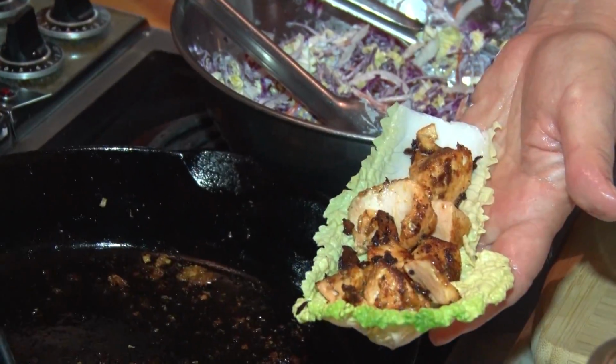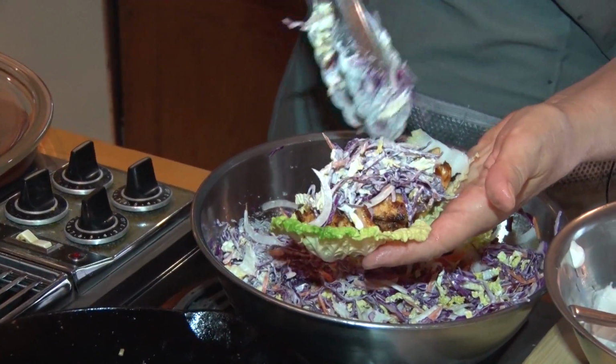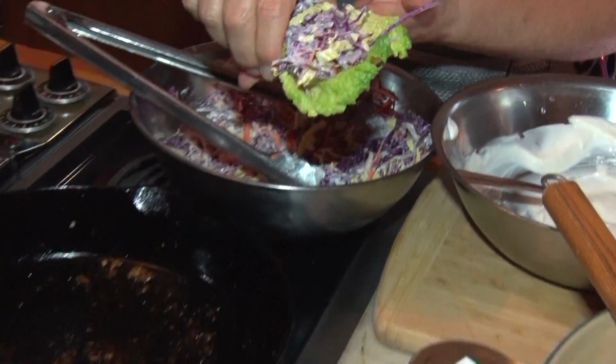Now you could easily use a corn or a flour shell. I'm always the one that wants to get more veggies.